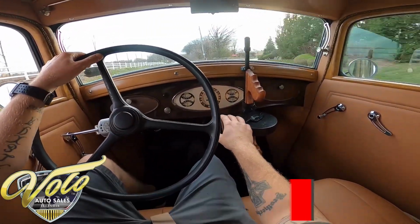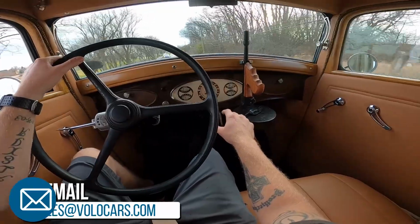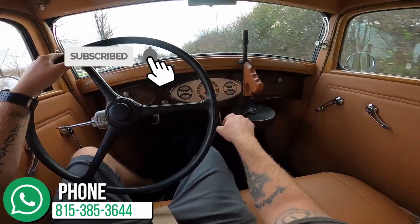Overall, I love this car. This car is so awesome. Just from the presentation, the interior, the drivability of it. I mean, the detail is phenomenal. I absolutely love this. I hope you do as well.